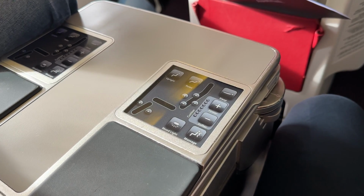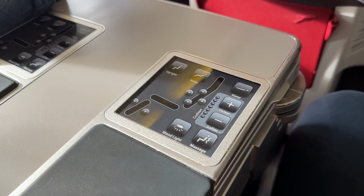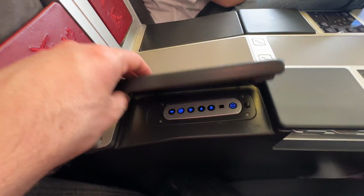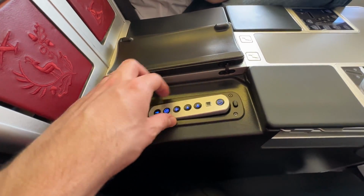The seat controls are on this touchscreen panel and located in an area that can lead to accidental adjustments. The seat has an air cushion system inside, providing the ability to change the firmness of the seat or mattress in bed mode. The massage function is so-so, more a gimmick than a feature. The tiny IFE controller is hidden underneath this flap.